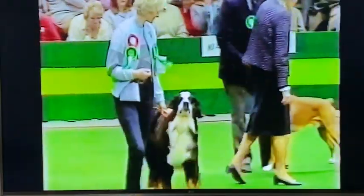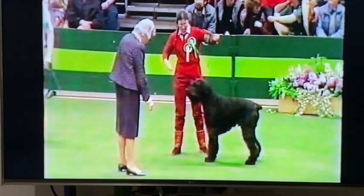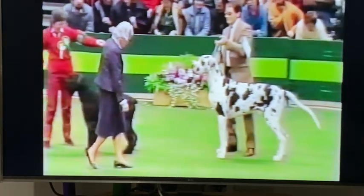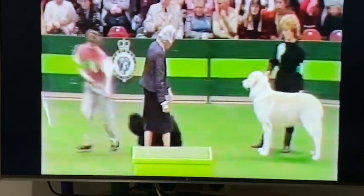And she's taking out the Bernese, so she's taking them out as she walks along. Now this is interesting judging. The Bernese Mountain Dog first. What's going to be second? The Doberman's in. I'm very happy he is too. Does she want the Giant Schnauzer? No, or the Harlequin Great Dane. Now that's an interesting dog to be in this lineup, a Harlequin Dane. But the Hungarian Poolie's pulled out.